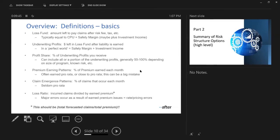The loss ratio is typically calculated as incurred claims, or the claims that have been incurred up to the analyst date, divided by earned premium, or the amount of premium that's earned through that date. Major errors occur as a result of earned premium issues. And we believe that the right calculation is total forecasted claims over total premium. They're not the same, they're not equivalent, and that's where we find a lot of the errors.